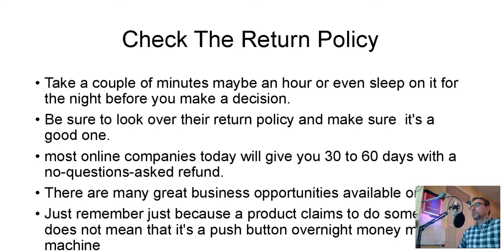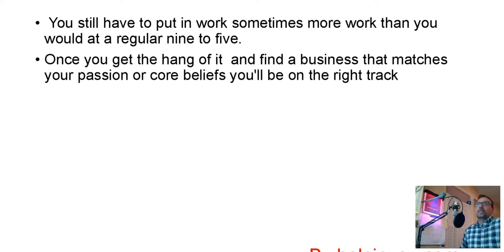So, there are many great business opportunities available online. Just remember, just because a product claims to do something doesn't mean it's a push button overnight money making machine. Just because it says it can do all that, nine times out of 10, that's not legit. You still have to put in the work, sometimes more than you would at a regular 9 to 5 job.